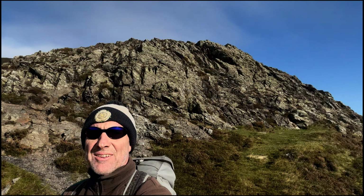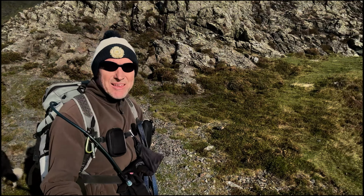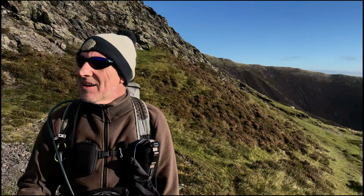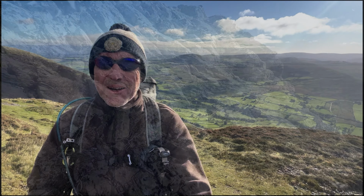So there we have arrived at the first scrambly section. Oh, look, it's only a little short section there, so I don't think Charlie will have any trouble getting up there. He'll breeze it, he'll be better up here than me. Right, oh, breeze is picking up. Right, up we go.